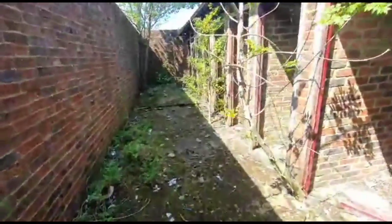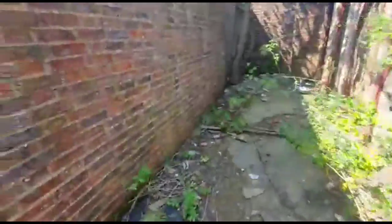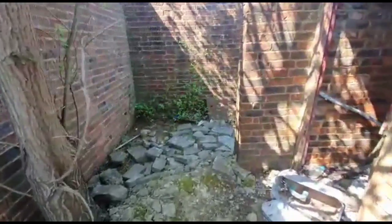There's also another side to this building, so I'm assuming this was probably the female side. I'm just going to have a look round the corner and see what I can find over there.